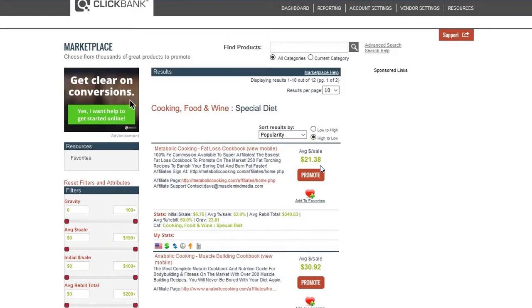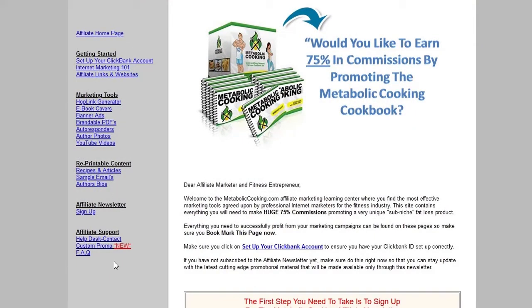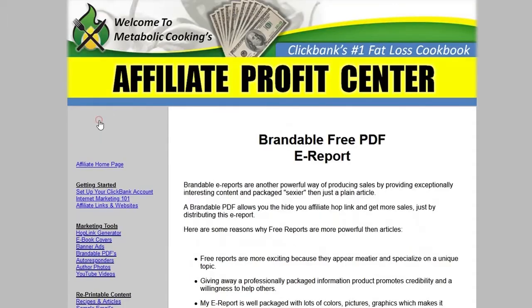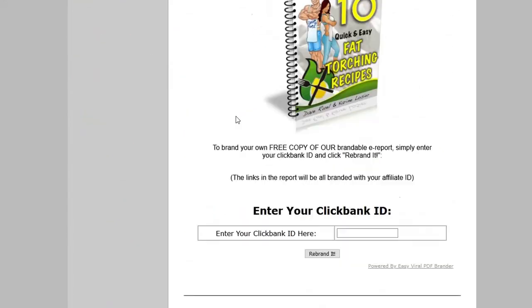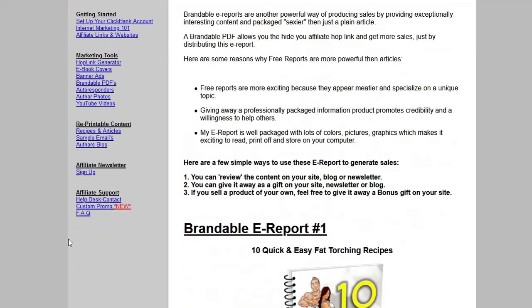Okay, here's Metabolic Cooking, $21 per sale. The gravity is 23.81. This tells you how popular it is. If I open the affiliate link here, you're going to promote this cookbook, and here's all the tools they have for you. All kinds of nice things. YouTube videos, photos, brandable PDFs. So you can download a PDF and then give this away. You can use the PDF for your video that you're going to make, your review video: quick and easy cooking tips, eight ingredients you should never cook with. These are emails, so this one might be a good video to make. You could do a video review.